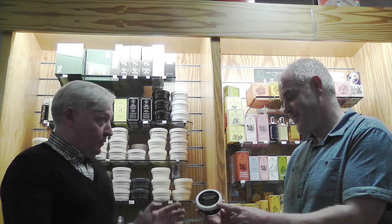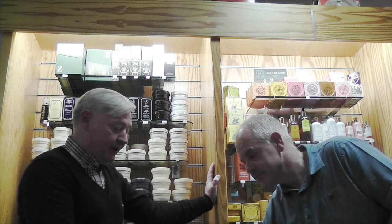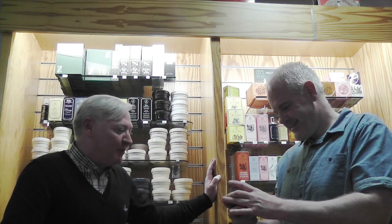This one is the Highland Bothy, which you know about. The other one's Mountain Dew, which is a juniper-based scent. So juniper, mixed spices, kajiput, which is another sort of like a tea tree. That's quite nice. Sort of outdoorsy, piney, foresty, which sells really well as well.